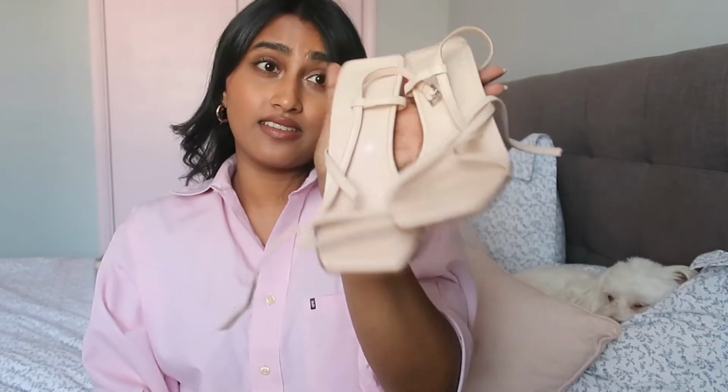Affordable is a loose term here. They're cheaper than high-end brands, and they're just beautiful. I've had these now for a few years and I love them, and I pull them out every time in the summer and when I have to go for weddings. And this type of heel is great, and I highly recommend this style of shoe.